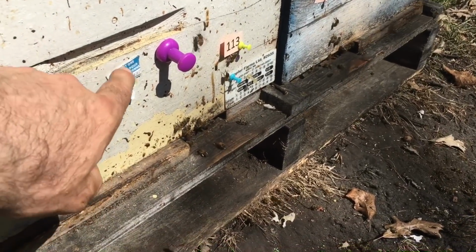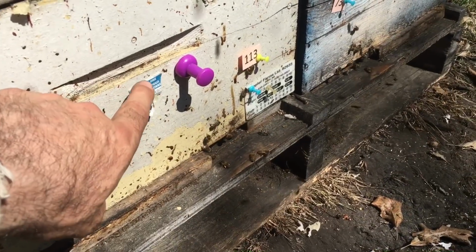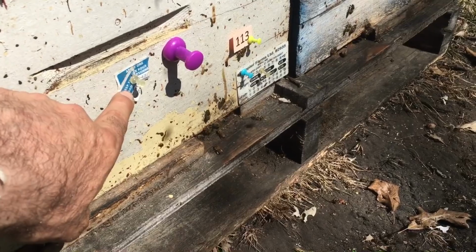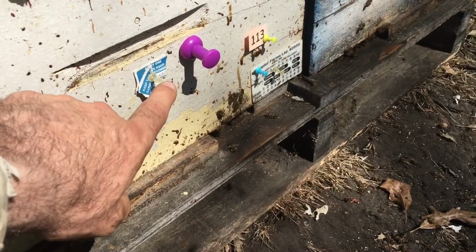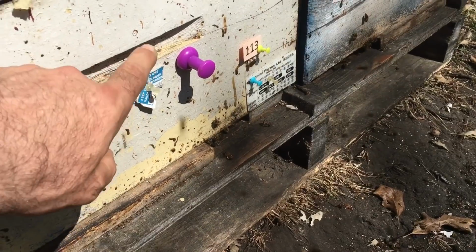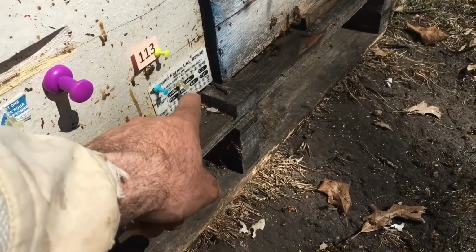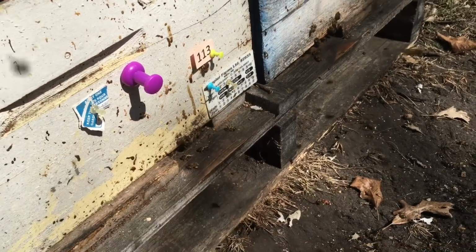There's an old blue tag here that shows me that last spring this colony was big. This year, this spring, it's big. 2 blue tags on there. So that shows me 2 years in a row this colony is showing potential. I'm looking at the tag, and this colony's been going since 2014.